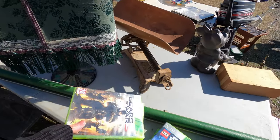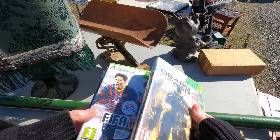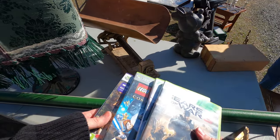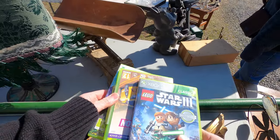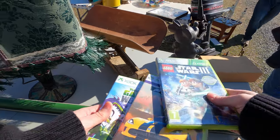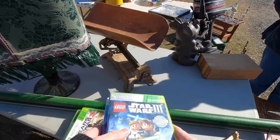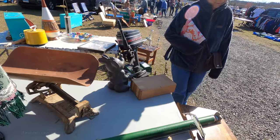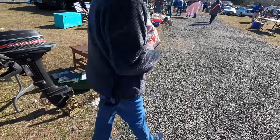Here's some Xbox 360 games, but these are actually European releases, I believe, based on that PEGI rating in the bottom left corner with the number in it. Those are not the American ESRB ratings. From what I understand, you can play these on a US Xbox 360, but you might have to tweak some settings on your Xbox for them to work, because they are designed to be used basically in Europe.